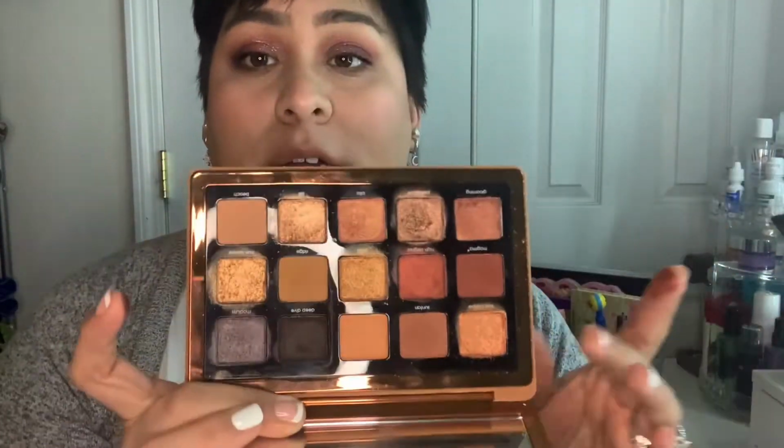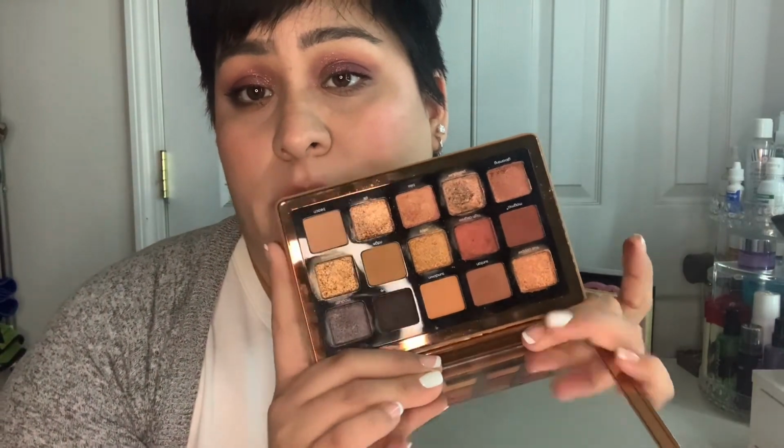This shade right here is also very pretty. This is called High Degree. It's like a true red color. It's super pretty with these all over. The lid has more neutral tones as well. You can always do something different. I just think you have a good choice of shimmers and a good choice of mattes in here.